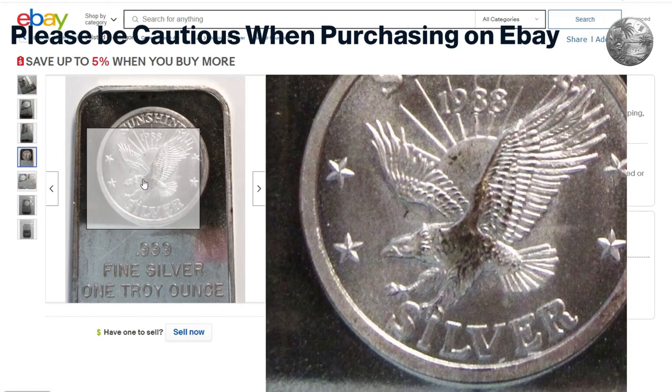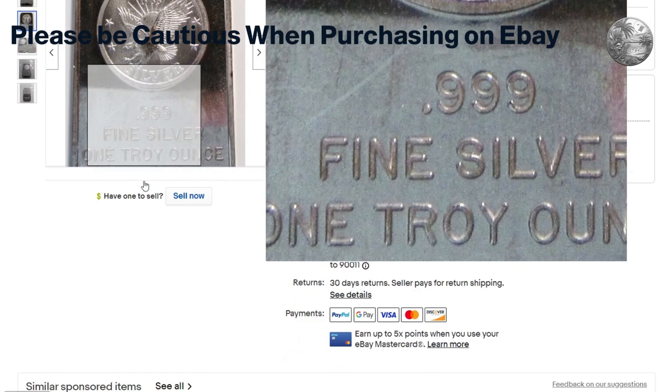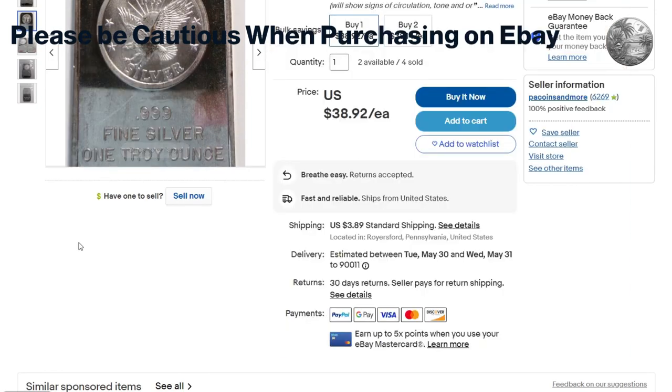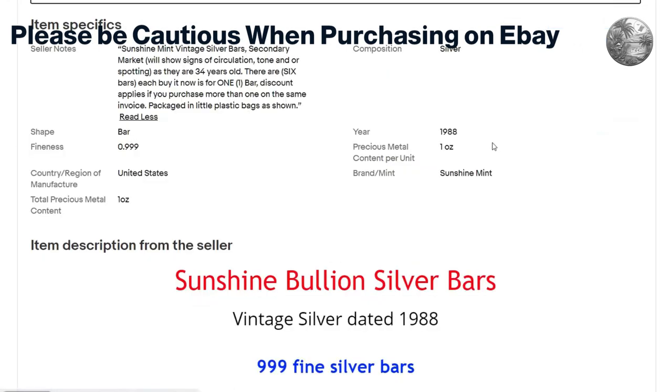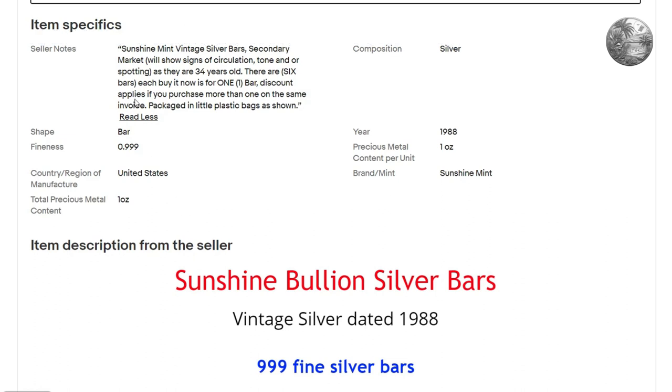We have an eagle. Looks like the sun behind him. Stars along the side. 0.999 fine silver, 1 troy ounce. There is not much of a story on these. When I looked at it, the year, of course, 1988.